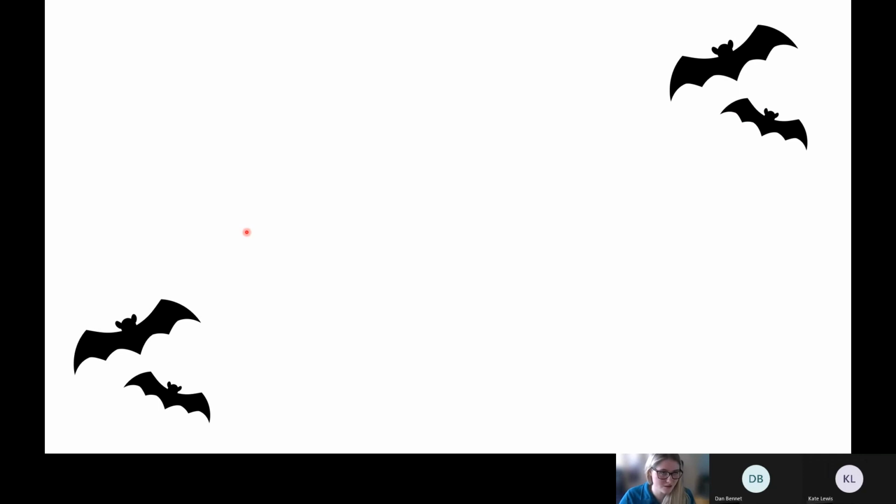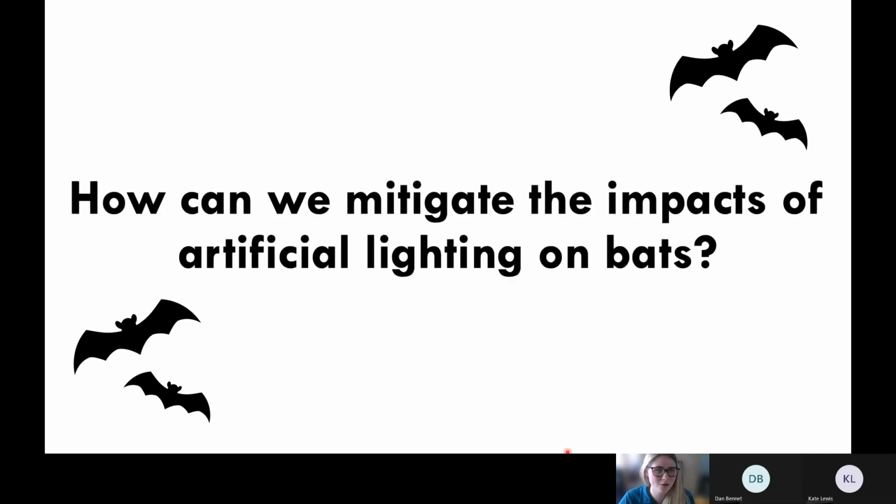I'm just going to ask a question here and see if anyone's got any ideas. How can we mitigate the impacts of artificial lighting on bats? Does anyone have any plans or any questions at this stage? You can make sure that it's all downward facing, and none of it is upward facing, and also make sure that none of it is directed onto any natural habitats.